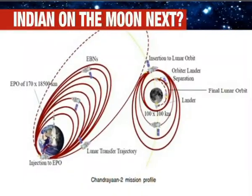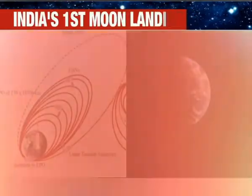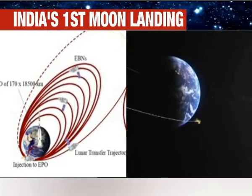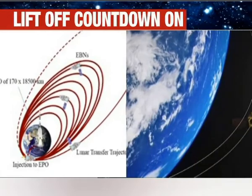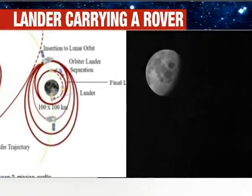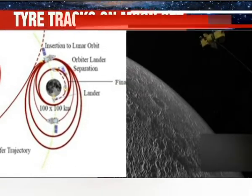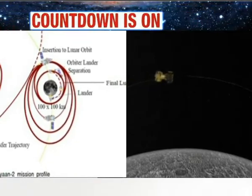This image was released by ISRO to help us understand the path of the orbiter. The orbiter and the lander will be stacked together and will be injected into an Earth parking orbit after going around the Earth several times. The orbiter will be inserted into an extremely elliptical lunar orbit, which will be reduced to 100 kilometers over the surface of the moon after a number of orbits.